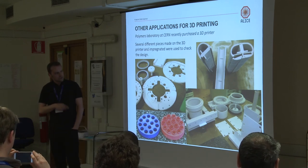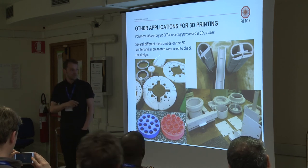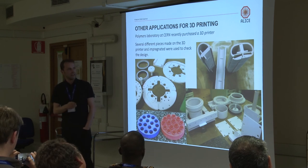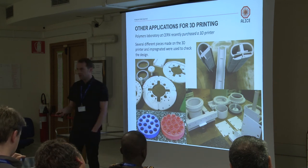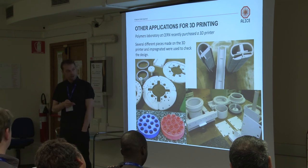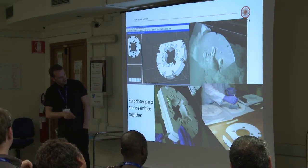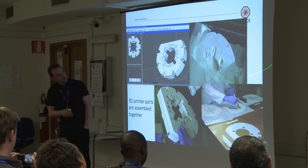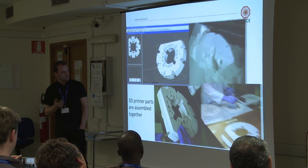But here you see, for the LHC upgrade, different designs, different combination plates, different interconnectors, holding cables and all those things, which can be very easily checked in terms of design. Was everything okay in the design itself? So they printed quite a few of them. And here you see how they are glued together, some parts, or how they fit together, etc. Here just been taken out of this powder printing technique.